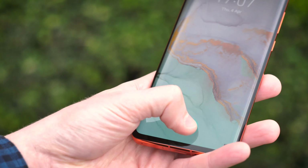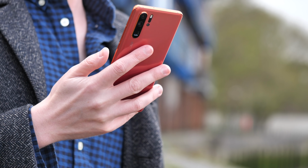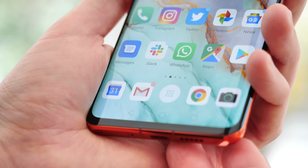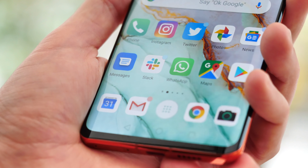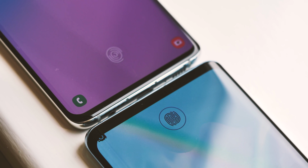Like the Mate 20 Pro, the P30 Pro's fingerprint scanner lives in the display, but it's an updated component and works a lot better than the older model. It's faster, more accurate, and less fiddly than last year's in-screen fingerprint tech, and for me it's been more reliable to use even than the Galaxy S10's ultrasonic fingerprint scanner.